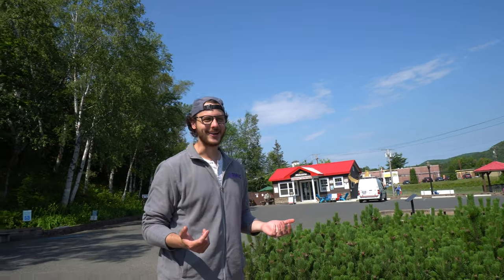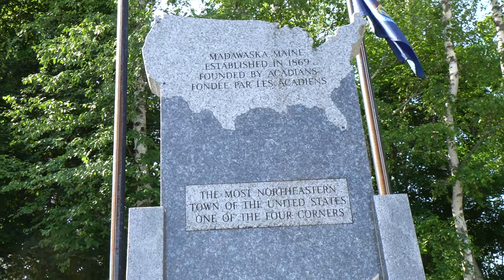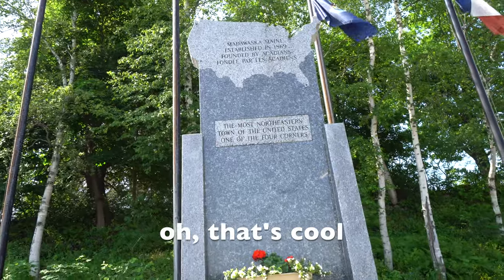We're going to be halfway done on our road trip. We're going to be cruising through this, the most northeastern town of the United States. Oh, that's close.